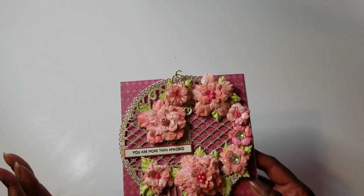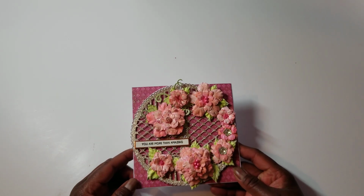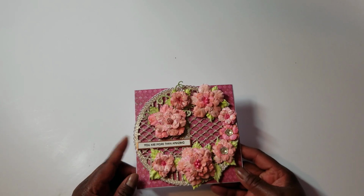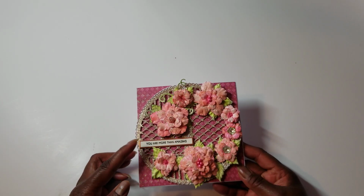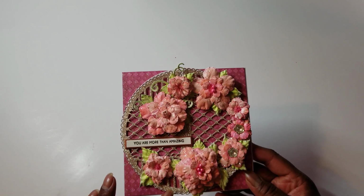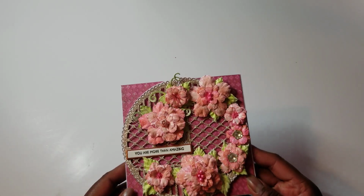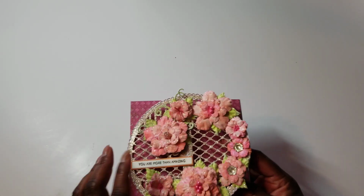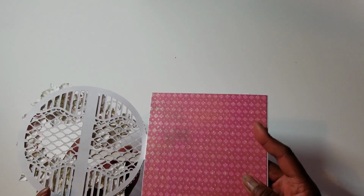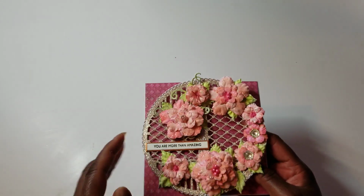And I was determined that since I was using flowers that I already had made, that I could find a sentiment too. So I did. And then I cut out that one die into the card front. As you can see here, it is open. So I cut that into the card front.